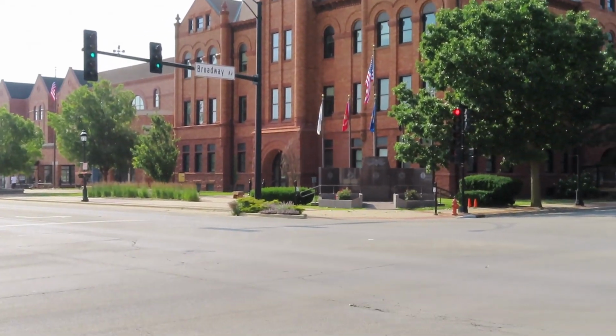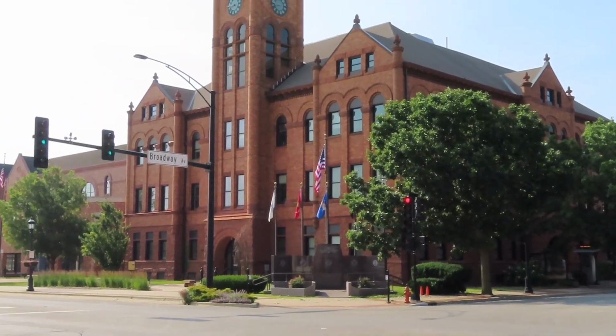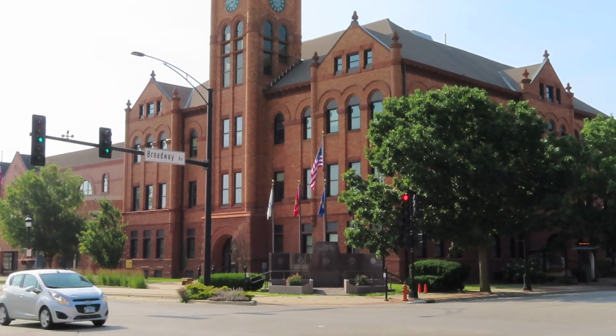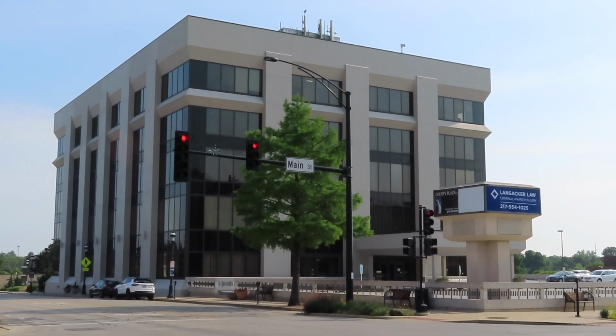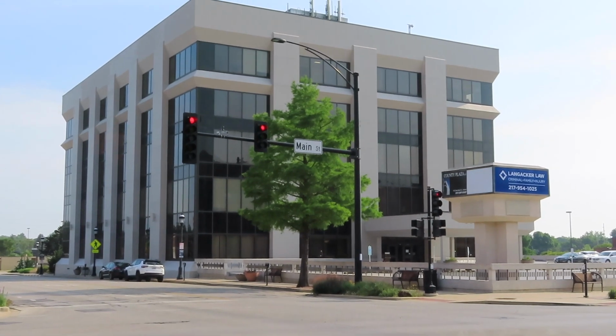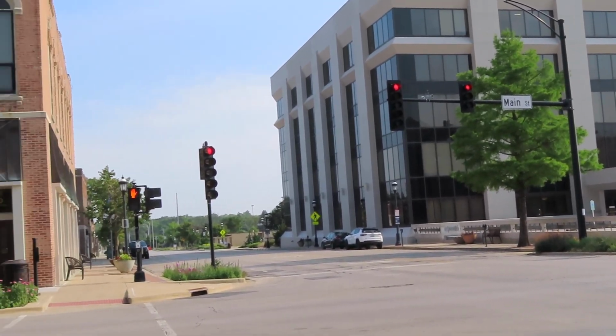Okay, we're going to switch now, and I'm going to go down the opposite side of Main Street here and see what we have on the other side. So there's County Plaza. County Plaza is basically a building of mostly offices.